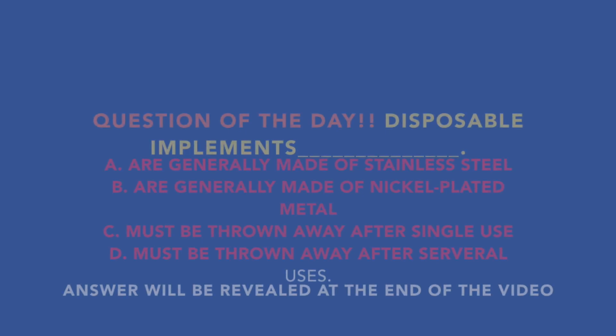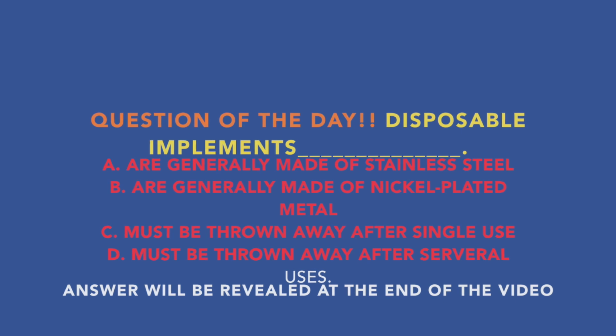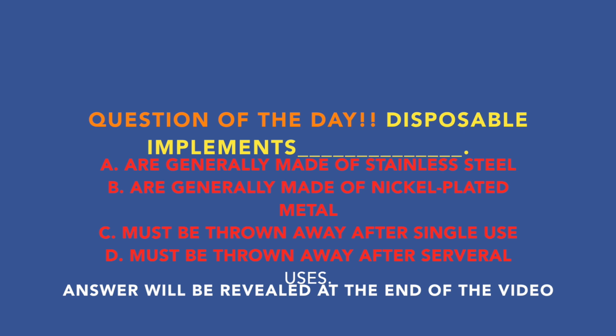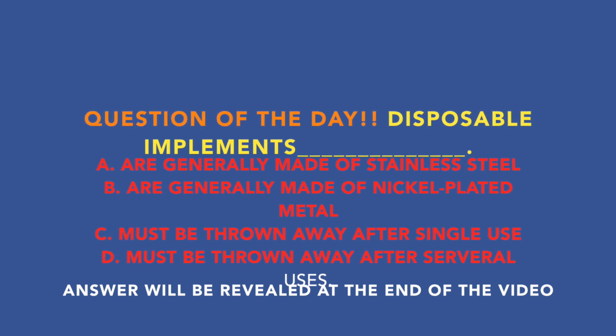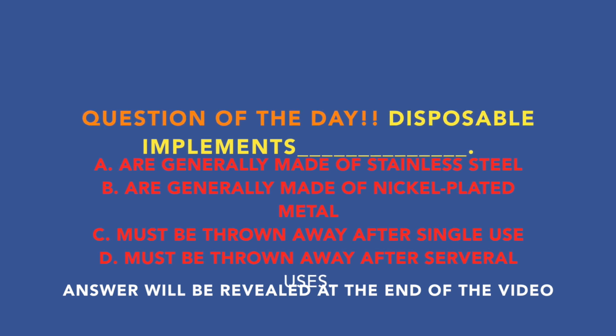Question of the day: disposable implements, blank. A, are generally made of stainless steel. B, are generally made of nickel-plated metal. C, must be thrown away after single use. D, must be thrown away after several uses. The answer will be revealed at the end of the video.